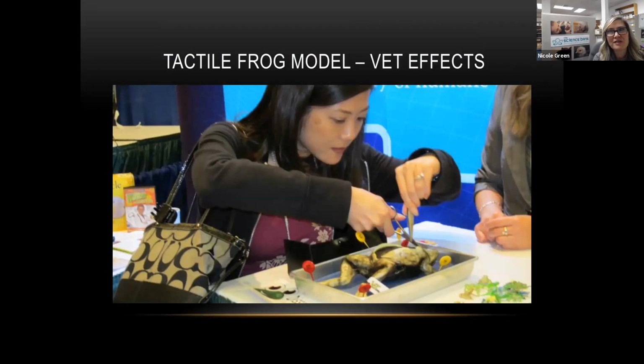This is a model from a company called Vet Effects. It's a dissectable frog model. It's the only dissectable frog model that I've come across where students can cut into the skin and the muscle layer, and you can identify the organs of the body as well as the leg muscle. And what's wonderful about this is that it feels realistic, but you're not actually harming a real frog. It was created by a company that has a background in movie special effects, so it's very lifelike and realistic. And when teachers or anyone touches it, they are kind of grossed out by it. But it's exciting to see that there are these amazing alternatives that mirror dissection.